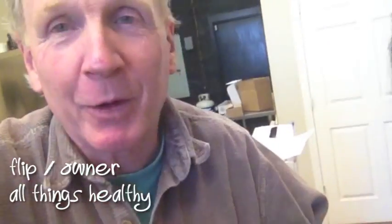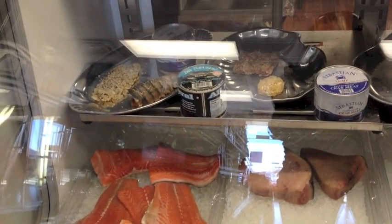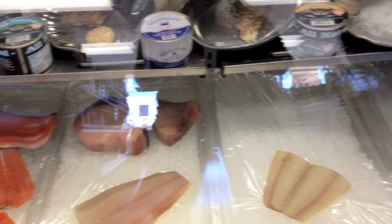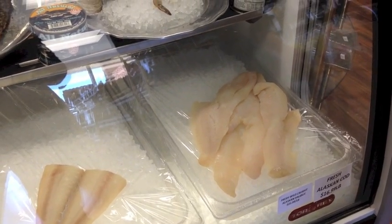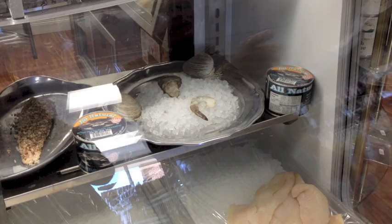This is Flip, by the way. Hi, I'm Flip, owner of All Things Healthy. Alright, so let's go look at fish. Today, we have fresh Alaskan halibut, wild caught. We also have Chilean sea bass, cod from Alaska, ocean trout from Scotland, and Bay of Fundy salmon. All fresh, never frozen, wild caught.